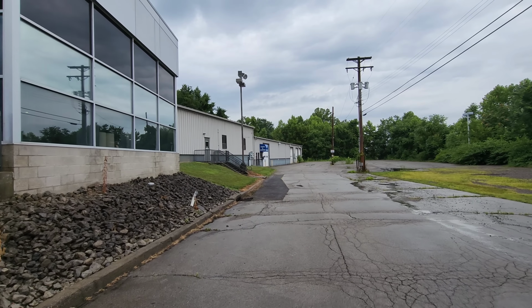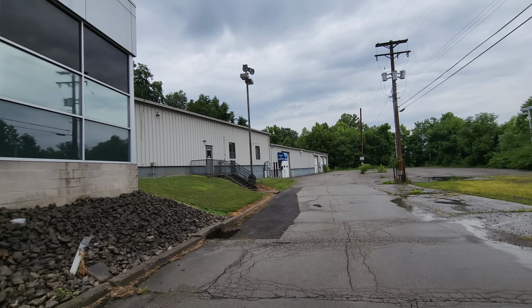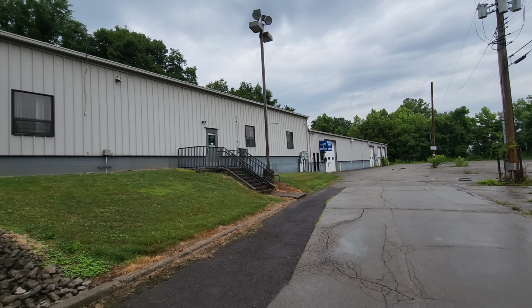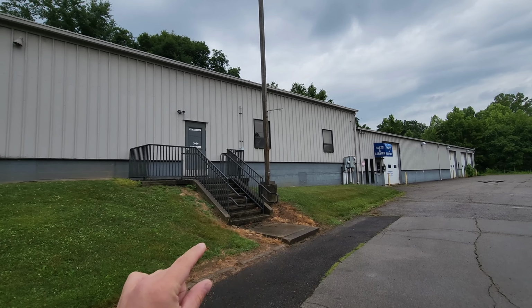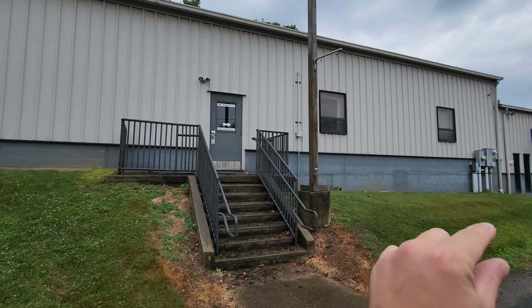Up in Wexford, as a matter of fact, there's an old abandoned Saturn dealership. I think it was by Barrel. The building's still used. It's not abandoned technically, but it's used by, I think, the building next door. But you see the scar on it, right on Route 19, Saturn of Wexford. It would go this way, not this way.